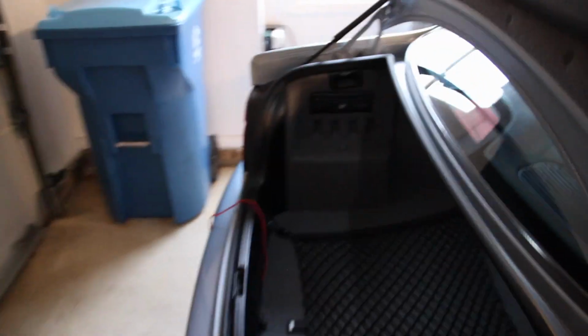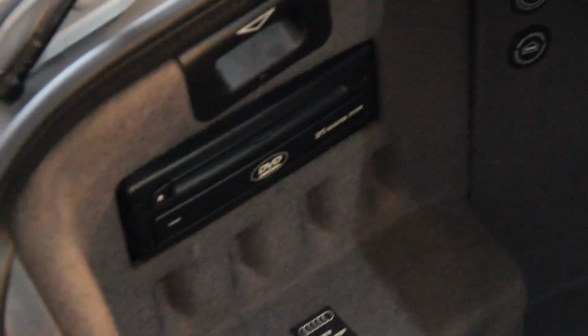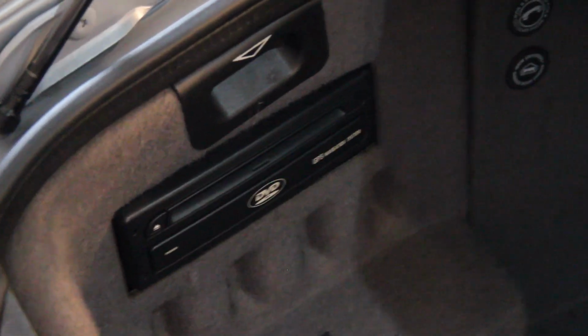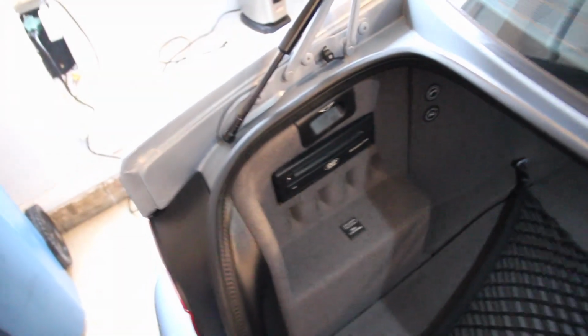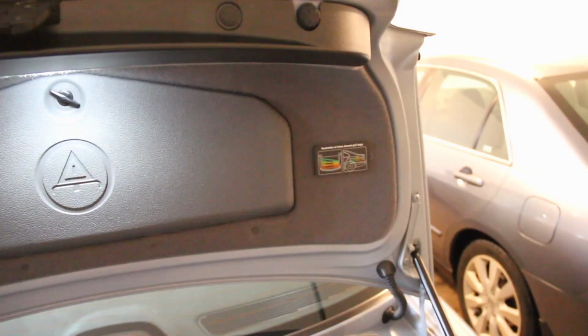So I sold that one and bought another one. This is actually a 2012 unit. This one's very new. Found it on eBay. Somebody bought it new for, I think, an E83 X3 series. Never installed it, and then sold it as like new condition open box item on eBay. So that one should last a long time, knock on wood. And that's kind of all that's new back here in the trunk.